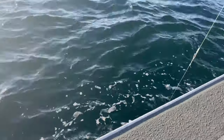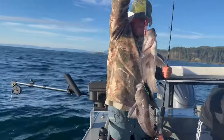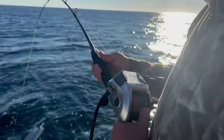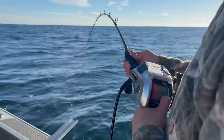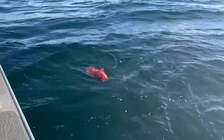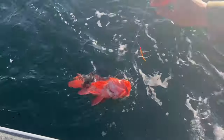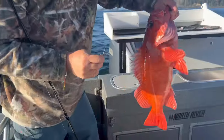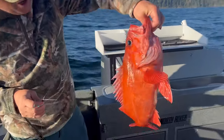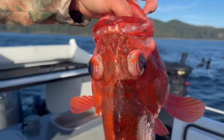Two on. We got a double. Look at that. We got a double. Yeah, look at this big beauty. Wow. It's so beautiful. Humongous. Look at how big those eyes are.